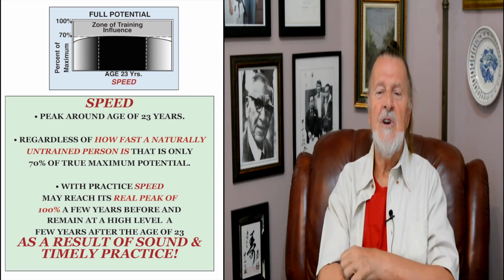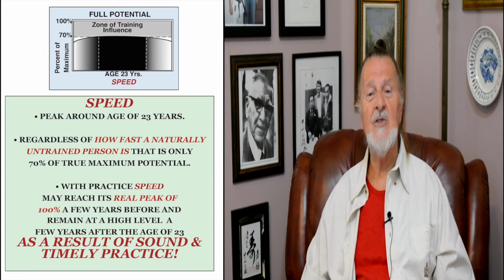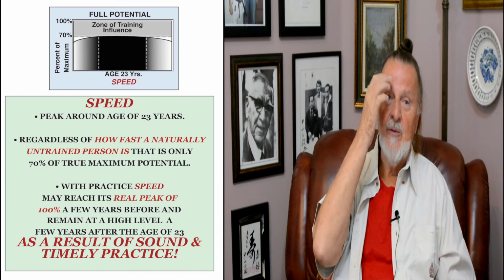Speed usually peaks around the age of 23 years. Regardless of how fast a naturally untrained person is, that is only about 70% of true maximal potential. With practice, speed may reach its real peak up to 100% a few years before, and remain at a higher level even a few years after 23 years as a result of good, sound training which is done in a timely practice. This means done a few years before and remaining a few years after the time of the peak for speed.